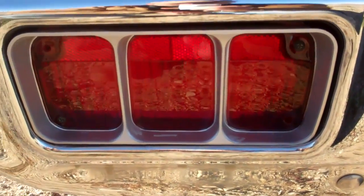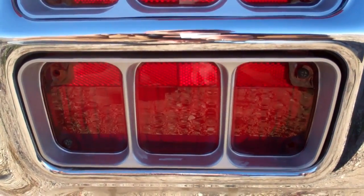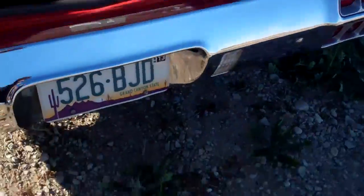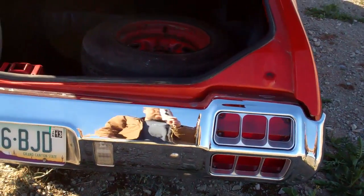Missing a few screws there. I don't like just putting any regular screws in them. I just haven't gotten the right ones yet. Nice and clean, no cracks. The bumpers were re-chromed back in the 90s. Oh, I need to show you the front bumper. The front bumper has a dent in it on the bottom. You can't even see it. You probably didn't even notice it yet from all the videos I've taken from the front.